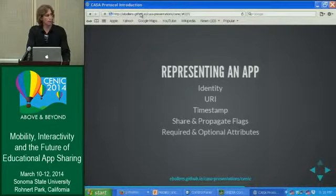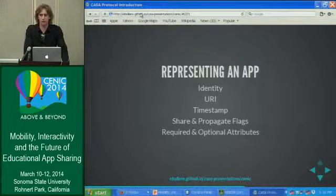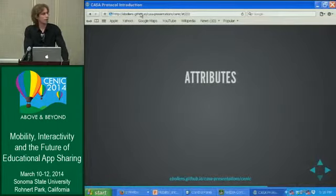And then we have required and optional attributes, the separation of which allows us to say you must implement something, like you must filter on something like the Shibboleth attribute, but I don't really care if you agree with my conception of tags or categories or something like that. Since I know we're tight on time, I'll try to move quickly.